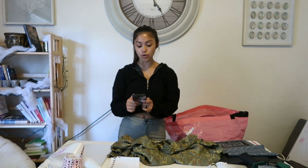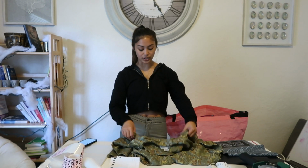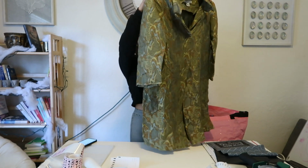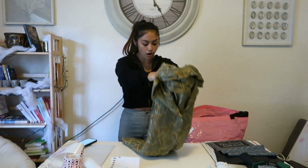It finally sold, sorry, I'm checking my Poshmark app, finally sold for $20, which was disappointing. I believe I paid $5 for this, but yeah, I think I'm going to stay away from this brand from now on.